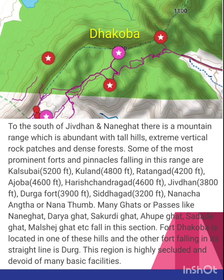Dhakoba Fort, then to the south of Jivdan and Naneghat, there is a mountain range which is abundant with tall hills, extreme vertical rock patches and dense forests. Some of the most prominent forts and pinnacles falling in this range are Kalsubai, Kulang, Ratangad, Ajoba, Harishchandragad, Jivdan, Durga and Siddhagad, Nanacha, Anghta or Nanatump. Many ghats or passes like Naneghat, Darya Ghat, Sakurdi Ghat, Agupi Ghat, Sadadi Ghat, Malshej Ghat fall in this section. Fort Dhakoba is located in one of these hills, and the other fort falling in this range is Durga. The region is highly secluded and devoid of many basic facilities.